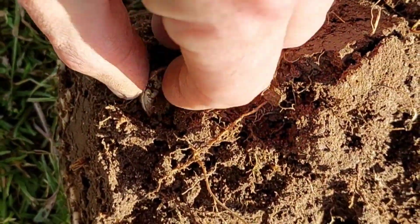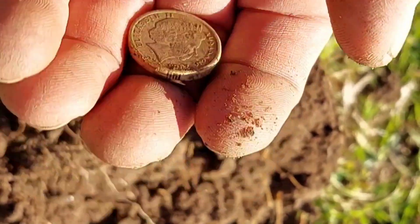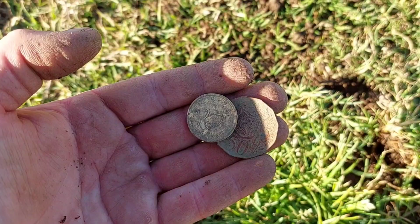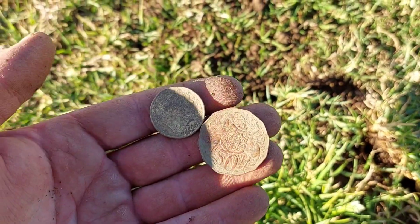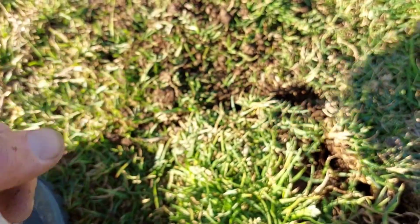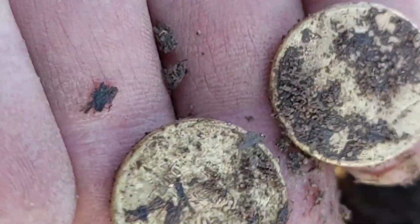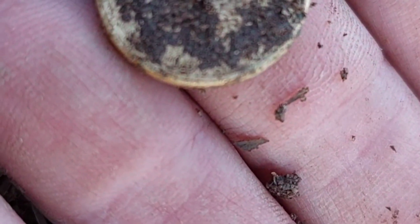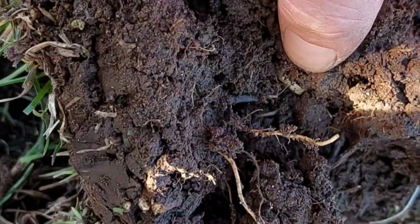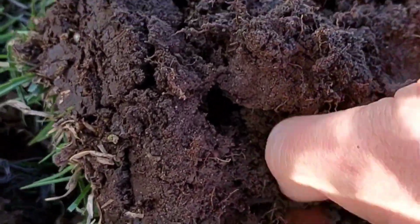Okay, got ourselves another $2 coin. Just had $1.50 come out. Cool. Keep going. Another coin spill. $4. Woo! Okay. Right there, another $2 coin. There you go, another $2.